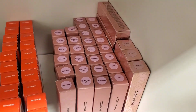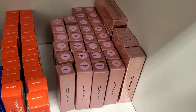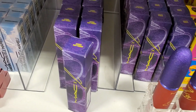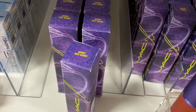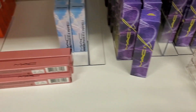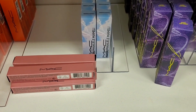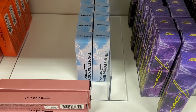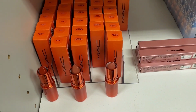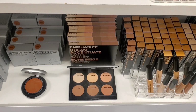This all I found at their warehouse store. I'll show you my actual cosmetics company store finds in the second part of this video. So they had all of these shades here for 40% off. Still a very good deal on MAC lipsticks. MAC lipsticks are everyone's favorite. They had these new products that I have never seen before. These shades are so pretty for lipsticks.